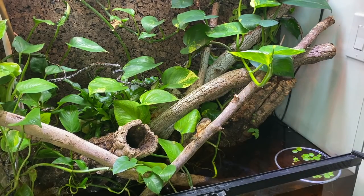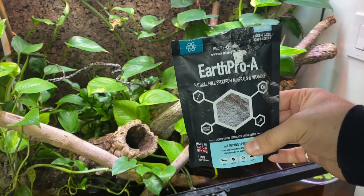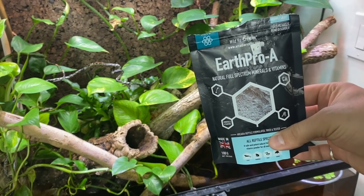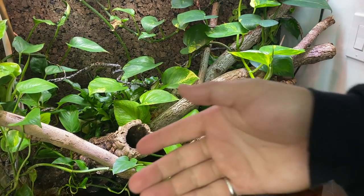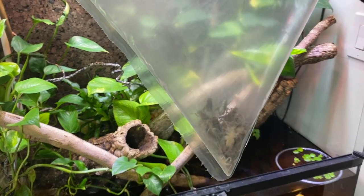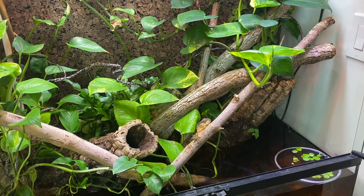They're currently on my Arcadia Pro supplement routine, so we're rotating with the Calcium Pro MG and the Earth Pro most of the week. And then yeah, they're using the Zoomed 5.0 UVB right now. So today we're doing the Earth Pro. I'm gonna dust the crickets with that, and then we're going to toss them into the enclosure. All right guys, so you can see I just have a few crickets dusted in the Earth Pro A Arcadia supplement, which I highly recommend, by the way.